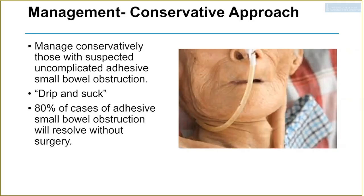So who can we manage conservatively? We will manage conservatively those with a suspected and uncomplicated adhesive small bowel obstruction. So the patient with a history of previous surgery, where we're not concerned about complications, where they don't have focal tenderness, where they're systemically well, we're safe to do drip and suck, which means we aspirate the contents of their stomach and we replace the fluids with a drip. And most cases will resolve without the need for surgery.